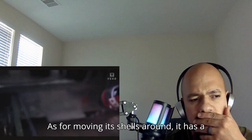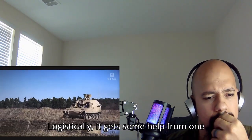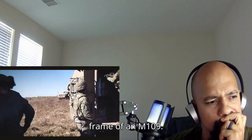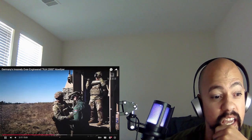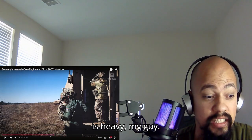As for moving its shells around, it has a few tricks. Logistically, it gets some help from one of its friends. In this case, an M992 field artillery ammunition supply vehicle, built on the frame of an M109. Oh, that's heavy. You notice how those guys were carrying those bullets? It is heavy, my guy.